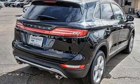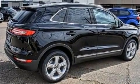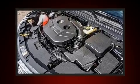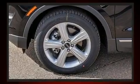Premium sound drives 10 speakers, providing you and your passengers a sensational audio experience. With side curtain airbags supplementing the rest of the safety network, you can be assured that you and your passengers will experience top-tier protection.